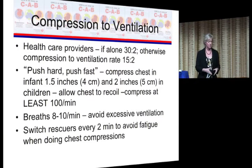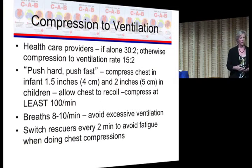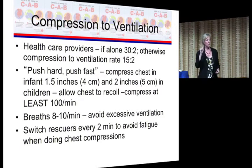Really, you want to squeeze the bag just until chest rise is initiated, and then release. So you're going to say squeeze, release, release. Okay, ready? Squeeze, release, release. A little louder, you can do better than that. Squeeze, release, release. Now, when you're bagging a kid, I want you to say that. Squeeze, release, release, and help your respiratory therapist do that as well.